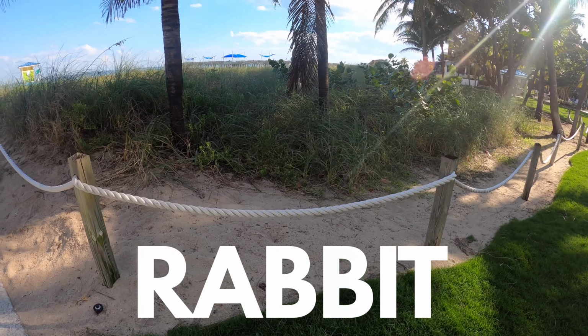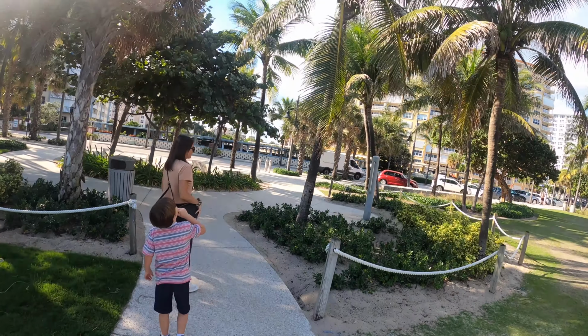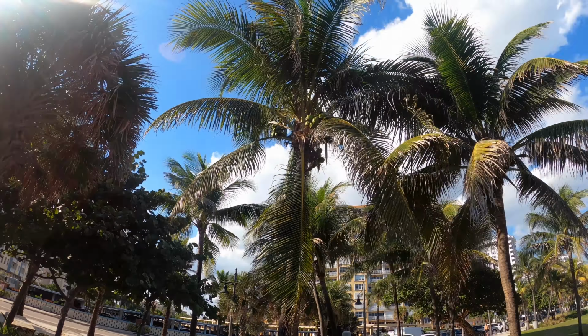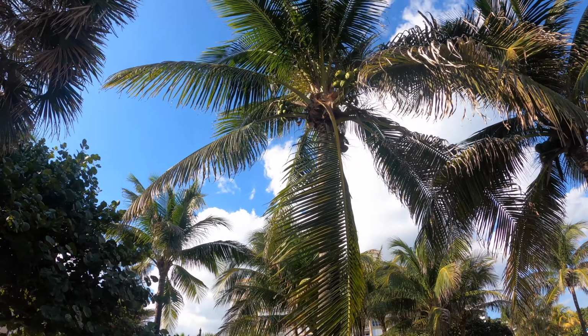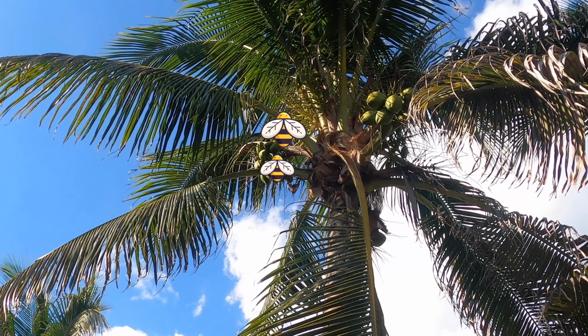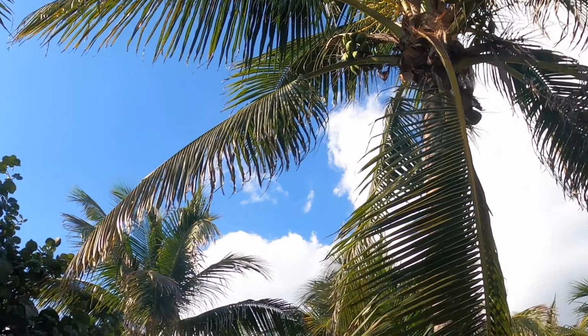Here. Do you see a rabbit? What do you see? Coconuts? What? Is there a bird? Oh, there's bees. Bees start with the letter B. B, B, B, E, E.